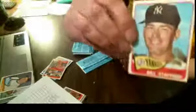Let's open these packs. These you can actually hit something a little better than those other packs. First one's the Yankee. 65 buyback. Bill Stafford with the stamp. I think last week, you got 2 or 3 of these, Mike, on the Cubby uniform. These are decent little cards that go for a little bit.